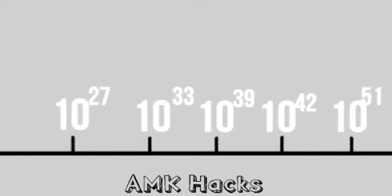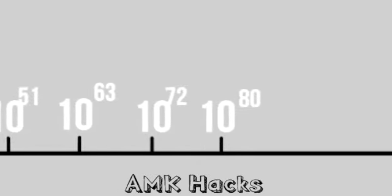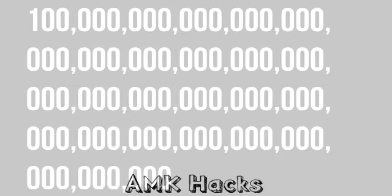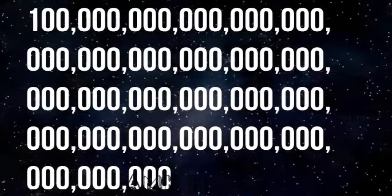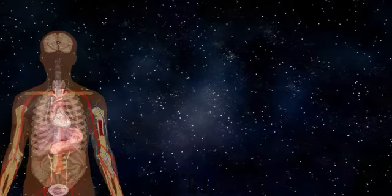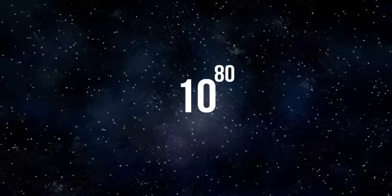Now, we take a big leap on the number line and from 10 to the power of 27, we reach the number 10 to the power of 80. This number is quite significant and also quite huge. 10 to the power of 80, which is this big when written down, is the total number of atoms in the whole observable universe. And remember, just a single human body has more atoms in it than the number of sand grains on Earth. So just imagine how many atoms would be there in the entire universe. That number is 10 to the power of 80.